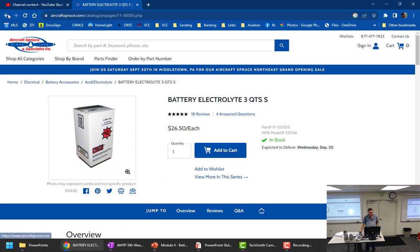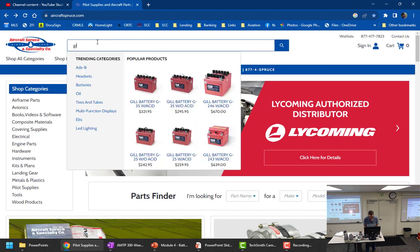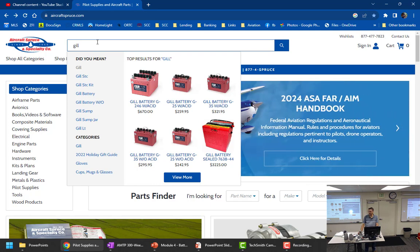But if we go back, let's see, Gill batteries. Now, does it usually come pre-diluted or is it concentrate? Yeah, it's pre-diluted. Poured straight in. Oh, okay.